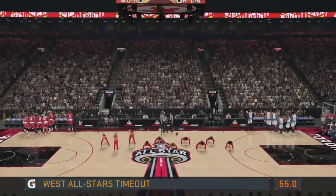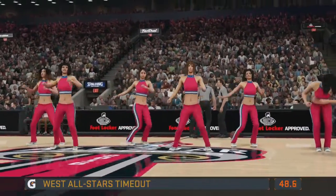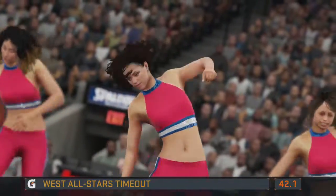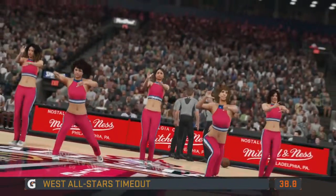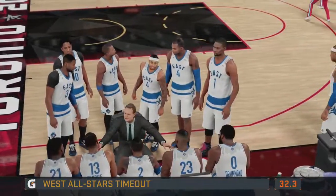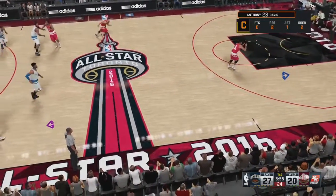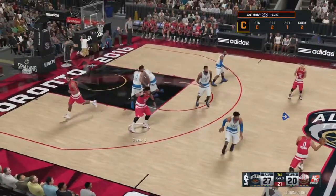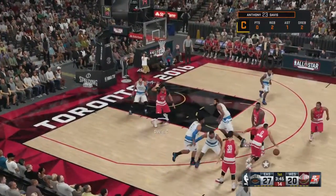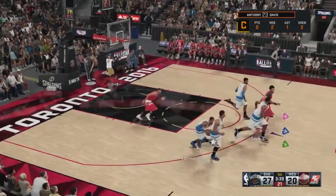So the timeout taken here, the first for the West All-Stars. Look at LeBron James. He's really been playing well. He's been attacking the rim with reckless abandon. They're searching for answers. Some way they got to figure out how to contain him. Green, he's checked in for DeMarcus Cousins. And a switch here also for the East. Butler's checked in. Westbrook kicks to Curry. Back to Westbrook. Green with a screen for Westbrook. Comes up empty off the pick.